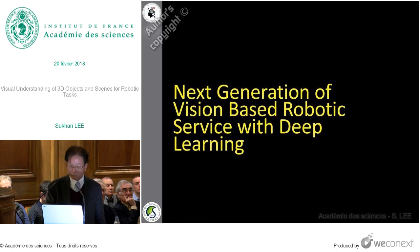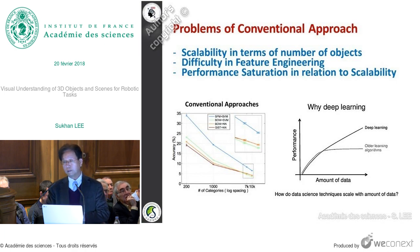Well, up to now, it is good. I could achieve very high recognition rate, very high success rate in this cluttered environment. But what is the problem? Well, this system has no scalability. We can handle objects of, let's say, 30, no problem. But what if we have to handle thousands of them or hundreds of them? Well, it doesn't scale. So that's one problem.